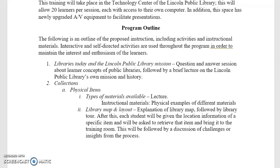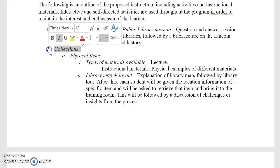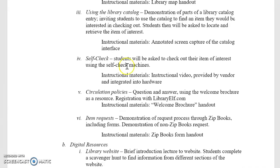So we can see as we go through here, we're starting with libraries today, Lincoln Public Library mission, and just talking a little bit to people about what they see the library as today. And then we're going to talk about collections. We're starting with our physical items, all the different types of items and materials available. And then we're going to talk about how those items are laid out in the library. And then people are going to get a chance to go through the library and try and find some materials.